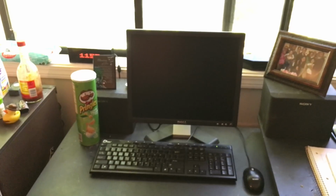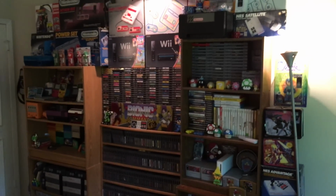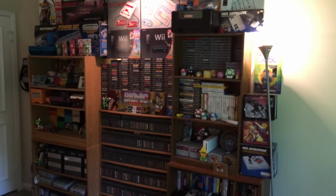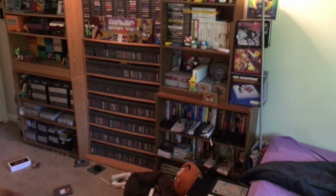This is my Windows computer, which I almost threw out the window the other night because it sucks. Got my little mini fridge. It's got a little bit of beer in it. Because, you know, who needs to walk downstairs to get a beer if you're up here? And here's the bed, and full circle. So that is the video game room. I don't think I've left anything out. Hopefully I did not.